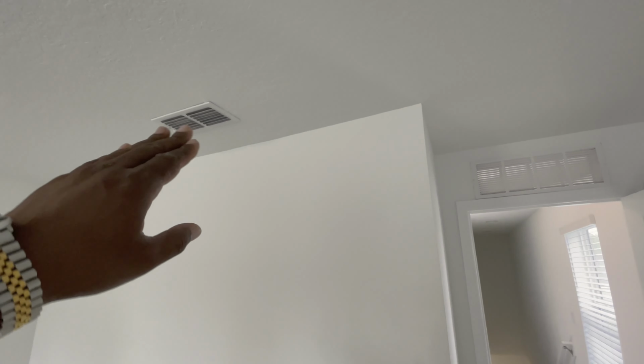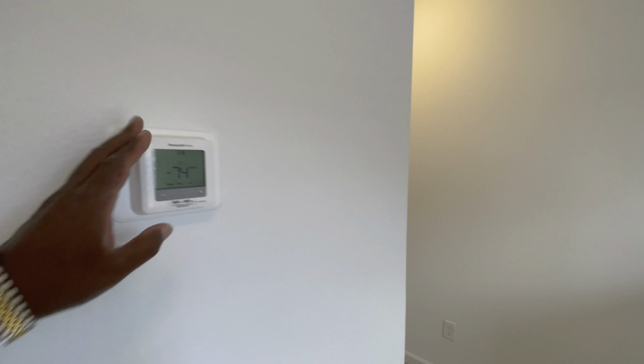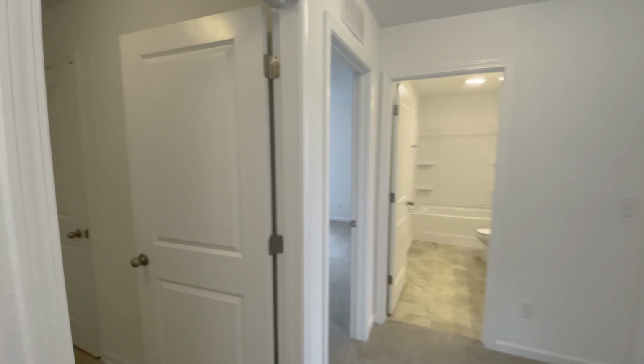Now, one of the things that I do like that this builder has done is they have both the HVAC vents as well as the returns. So that way your fresh air remains circulating instead of air getting trapped in some rooms. We have our upstairs thermostat. Heat does rise, so you always want to make sure your 2-story has that.